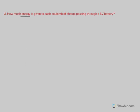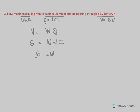How much energy is given to each coulomb, that is, a charge of 1 coulomb, while passing through a 6-volt battery? So voltage is 6 volts. Energy means work; work and energy are interchangeable. We know the expression V equals W over Q. So V is 6, the work W or energy we need to find, and Q is 1 coulomb. So the work will be 6 over 1, which is 6 joules. So the energy given to each coulomb of charge passing through a 6-volt battery is 6 joules.